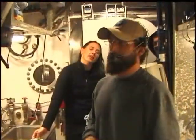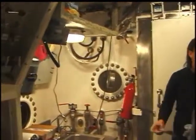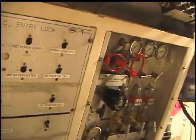We'll also have the same thing as I pointed out in the main lock. It's mimicked here. The electrical panel, air distribution panel.